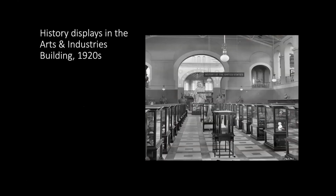The Washington and Grant material anchored history displays at the Smithsonian's Arts and Industries building. Rows upon rows of cases filled with artifacts, marking out the men that Americans should remember and revere.